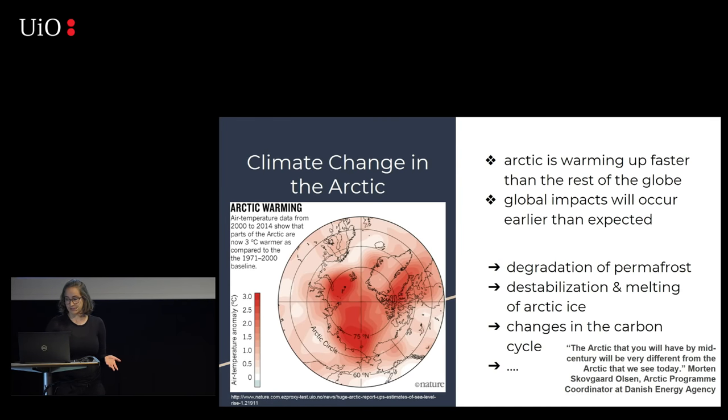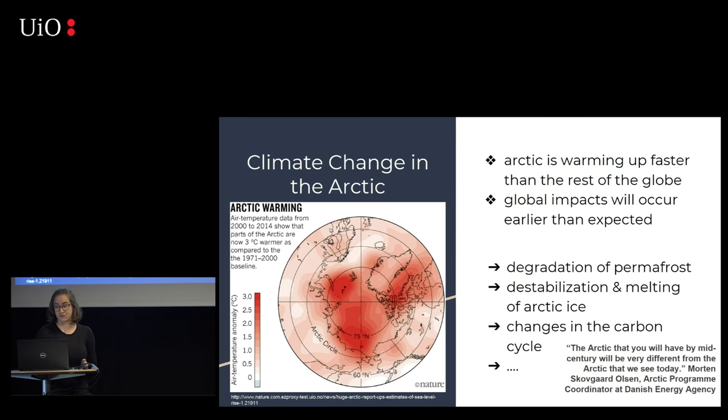There are different scenarios about how the climate has changed and will change in the future. The climate is very complex, and it's hard to understand. But let's focus on what we are certain about. The Arctic reacts very sensitively to temperature change. And we know that the Arctic is warming faster than the rest of the world, as you can see on the map.